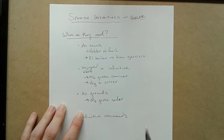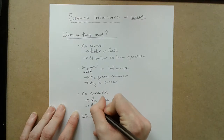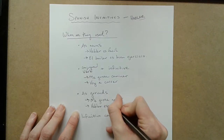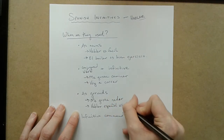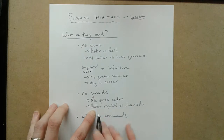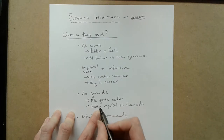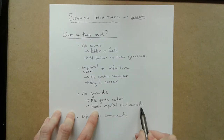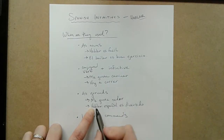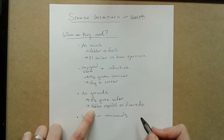And then let's do one more example here. Hablar español es divertido. Here it's a gerund. Talking Spanish is fun. Notice again, hablar is treated like a noun, so divertido is describing the noun hablar. And since infinitives are masculine, our ending for divertido is an O instead of an A.